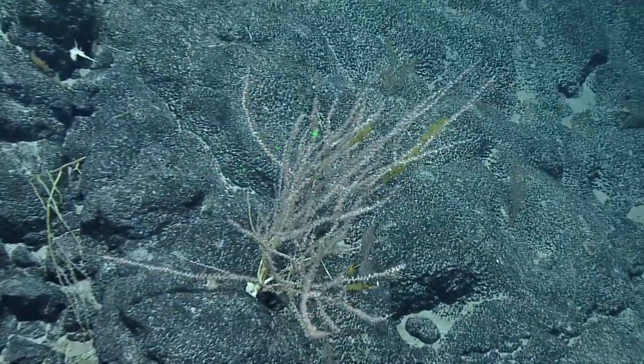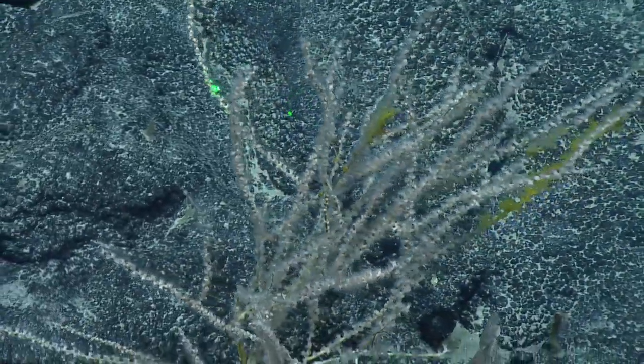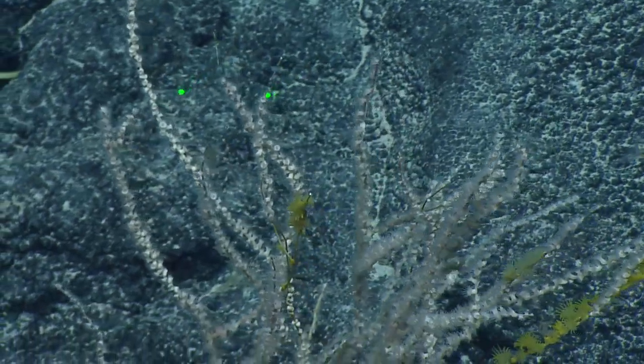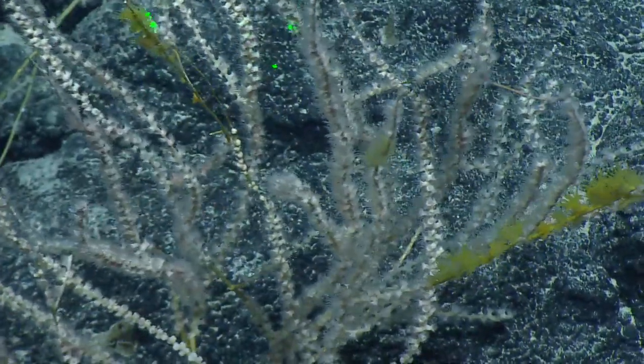Does it have some of those zoanthids? Yeah, I'm learning. Bamboo? Got nodes? I can't tell. Nodeless. Nodeless. Nodeless live. All right, that deserves a point.